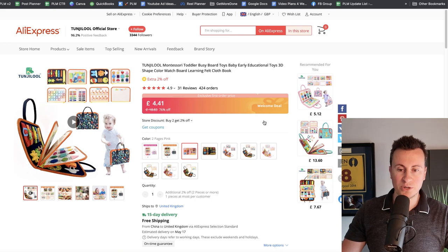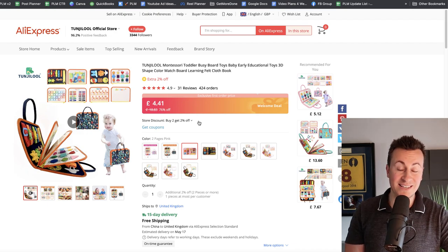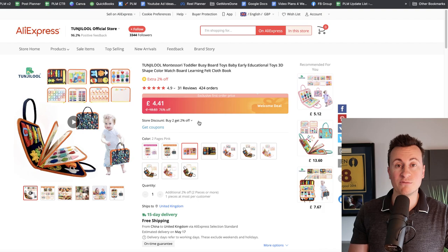I've gone ahead and found this product on AliExpress. So it's pretty much an identical one. And from this particular supplier, you can get it delivered for less than £5, which leaves about £10 of margin in there. Once you're established with a product like this, it is a cheap product. You could definitely source it for cheaper than this if you had the right relationship.